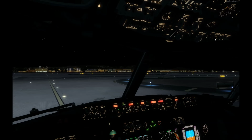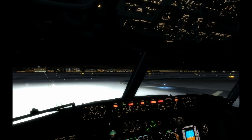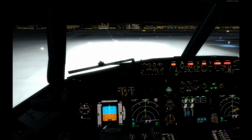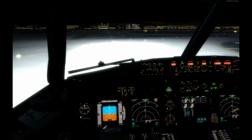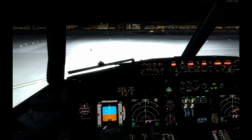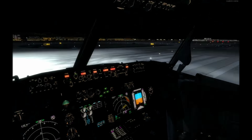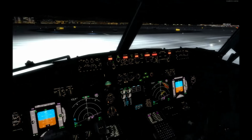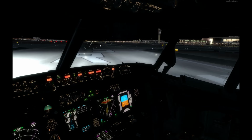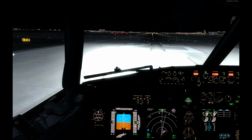Okay, cleared to go. Strobe on, landing lights, turn-offs, and I will start the clock down here if I can find the click spot. It's kind of difficult to find. There it is. Let's go. That click spot's difficult to reach regardless, especially at night when you have limited visibility within the flight deck.